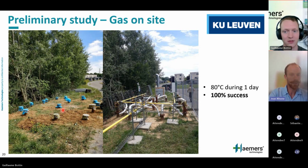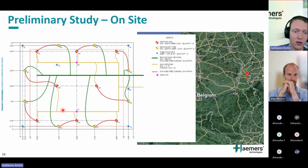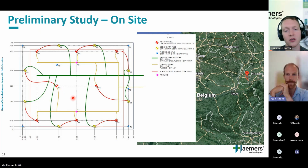If I understand well, I guess you also monitor the temperature everywhere in the site, then you are sure that everywhere it's 80 degrees. Yes, we monitor at the cool point. So if I go back here, we monitor here in the middle, where we are the furthest from each burner. If at this point the 80 degrees is reached, we can be sure that closer to a burner, the temperature is also reached.